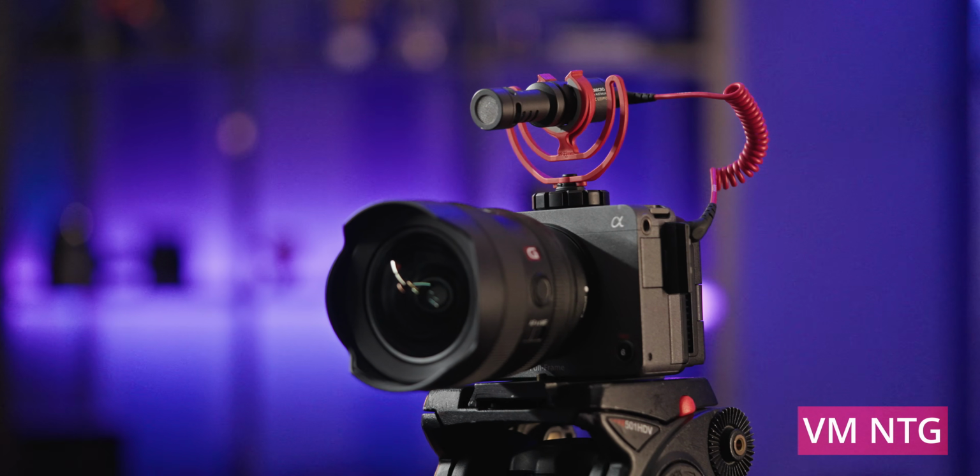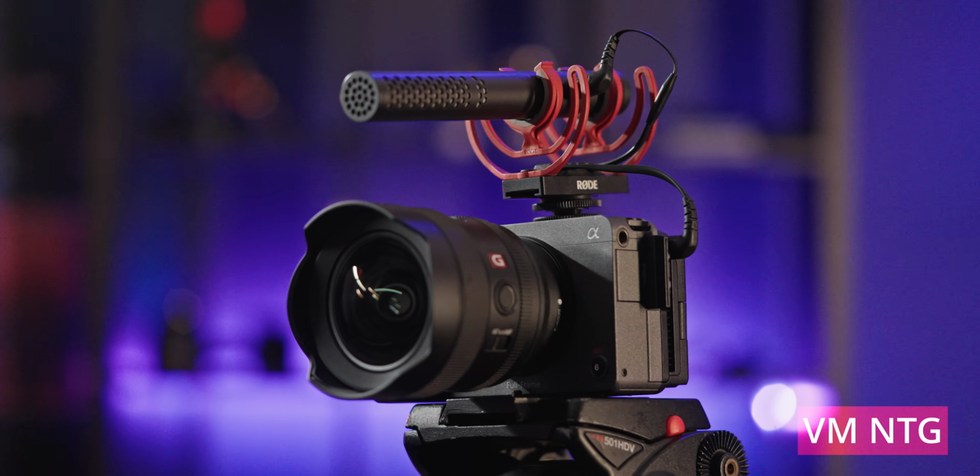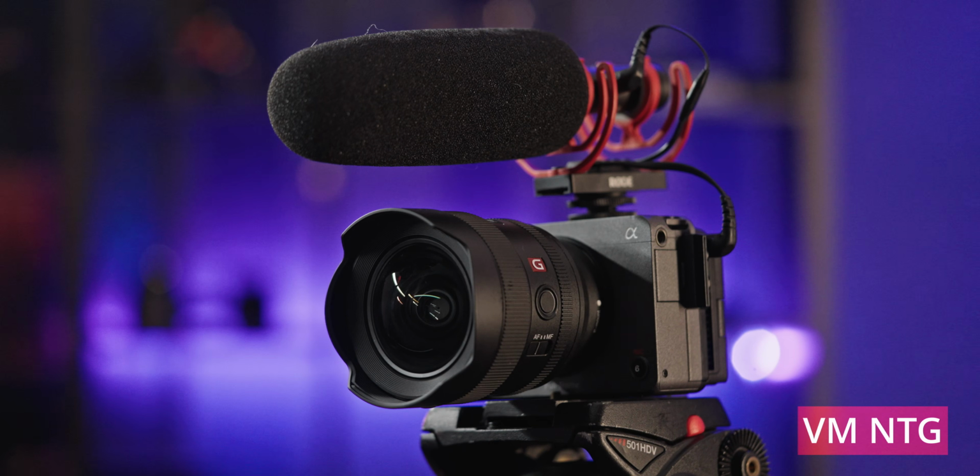Next up is the VideoMic NTG. So compared to the Micro, it definitely steps up the audio quality a notch and sounds much nicer. It's also got some other benefits, including the USB-C port, which you can plug directly into your computer and use it as a microphone. So I've used that both on some Zoom calls and when I'm wanting to do some voiceovers in DaVinci and didn't want to pull out the full microphone setup, I just plugged that in and it sounded great. The downside of this microphone is that you do need to charge it.